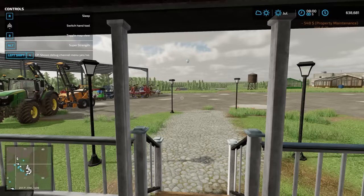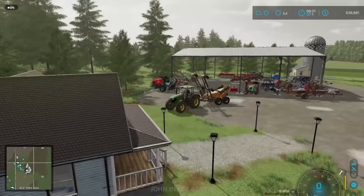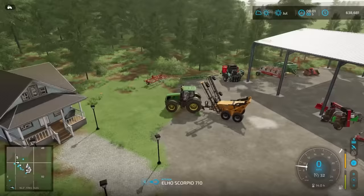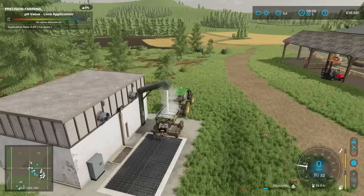Well, it is July, the end of year two, and we got some things to talk about. The first thing we're going to do today, we're going to detach this, find our spreader, and we're going to fill up with all the lime in the stone production. All right, I think it all can fit. We got about 6,000 liters in here from some of the jobs that we've been doing, and let's get it going. All right, we got that all done.